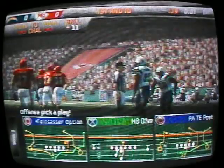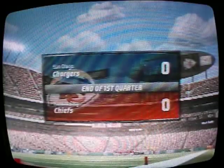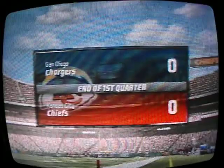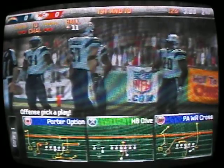And he was able to create a lot of space on that run, John. Well, it started with some good blocking. When he got through there, he turned upfield, and they weren't in position to tackle him. At the end of one, the game is scoreless. And we're ready to start the second quarter.